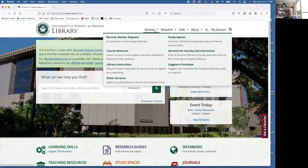In terms of services, one of the things that we're hopefully adding in a couple of weeks, if we can get it finalized, is a loanable technology collection. I think the link will be down here. That's basically things like cables and chargers, but also cameras and tripods and various other equipment. So be on the lookout for that. Again, we're in the final stages of finishing that.